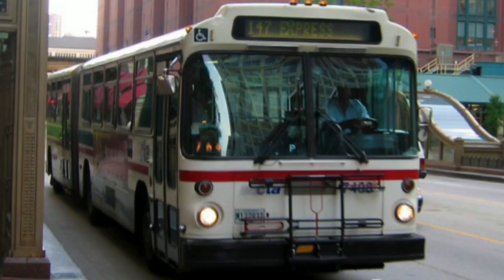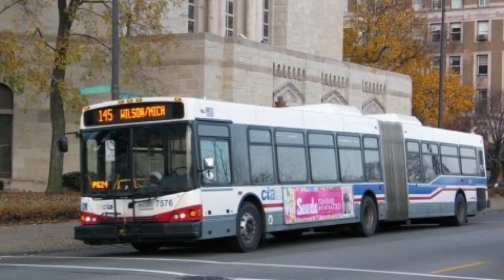Of course, it doesn't go without saying, these buses were subsequently retired in 2004, the 7300 series, in favor of the new 2003 NABI articulated buses that CTA purchased in 2002 to run in the streets of Chicago.